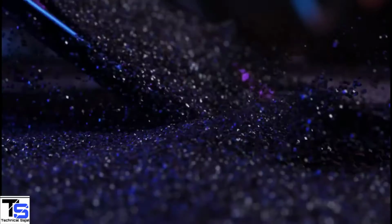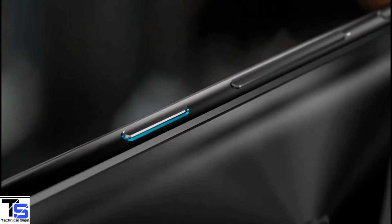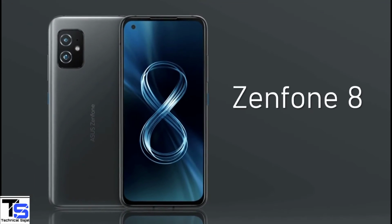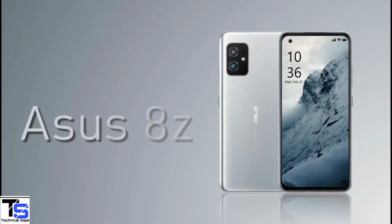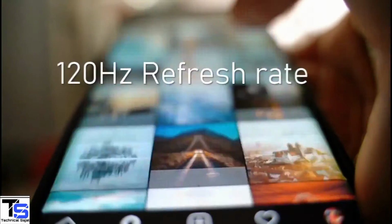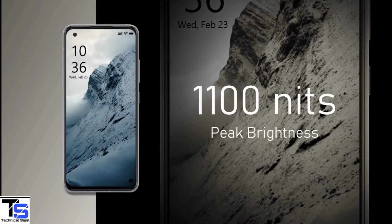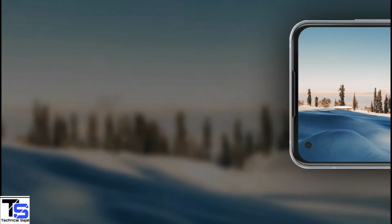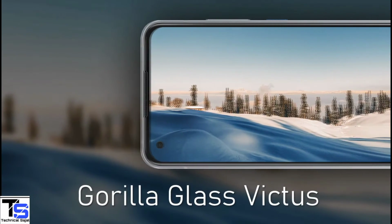Asus has launched its new compact size flagship phone in India called Asus 8Z, and it is the same phone that was debuted earlier in the European and Taiwanese market as Zenfone 8. Talking about the specifications, the Zenfone 8Z features a 5.9-inch Full HD plus Samsung E4 AMOLED display with 120Hz refresh rate and 1100 nits of peak brightness support. The screen is HDR10+ certified and it is protected by Corning Gorilla Glass Victus on the top.